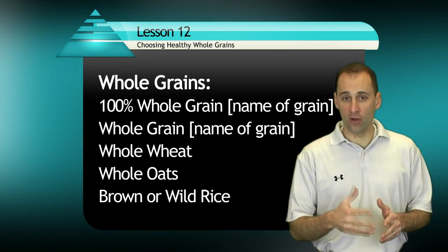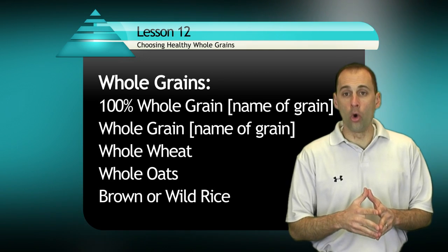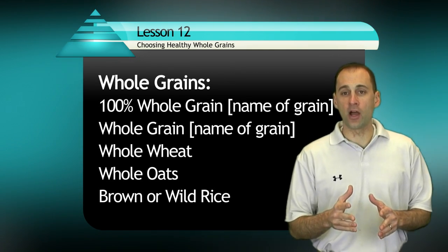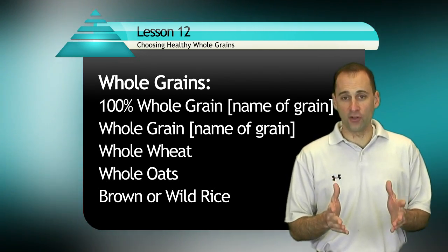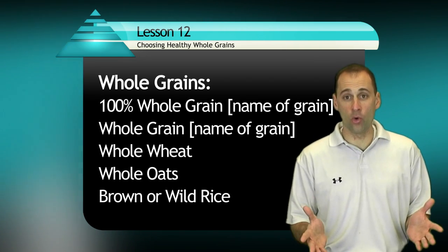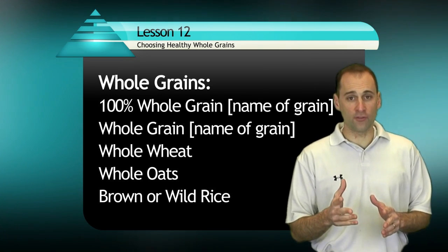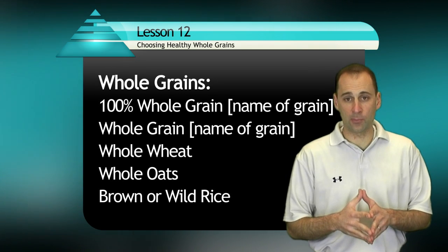100% whole grain, followed by the name of the grain. Whole grain, again followed by the name of the grain. Whole wheat, whole oats, and brown or wild rice. Basically, if the first ingredient listed does not have the word whole in it, or brown or wild rice, it's not a whole grain. In addition to looking for the word whole in the first ingredient, also look for the fiber content to be at least 3 grams per serving.